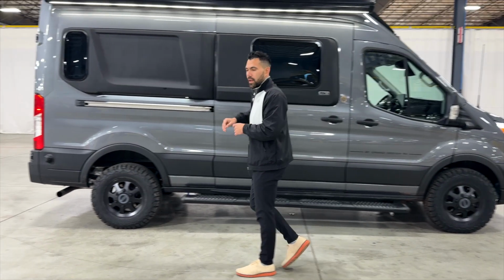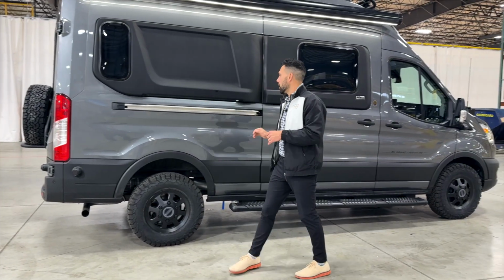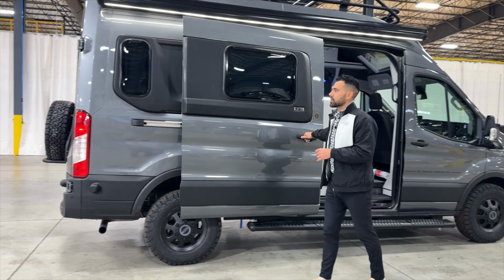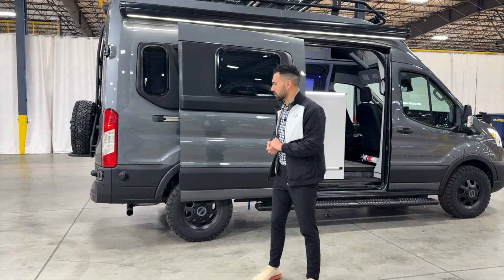We're even putting a custom double pane acrylic window here that's fully ventable and operable. So even when the sliding door is all the way open, you can still get a great amount of airflow in your bed sleeping quarters, which is awesome.